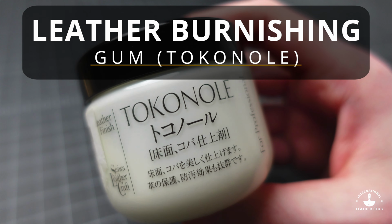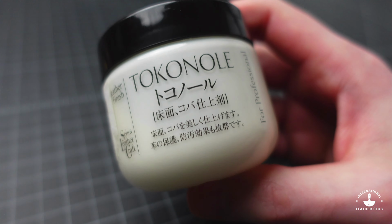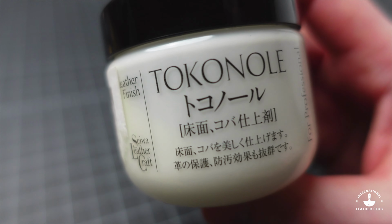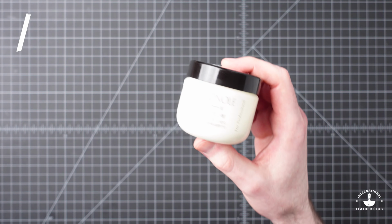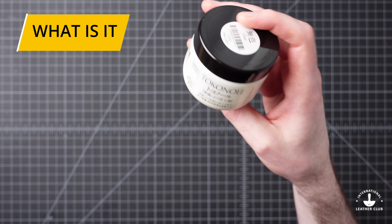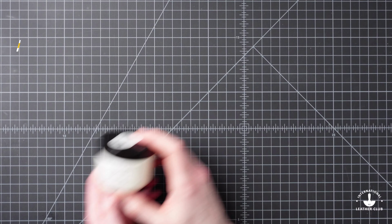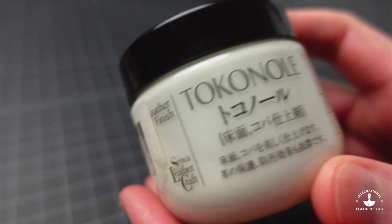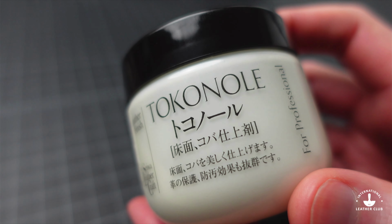Tokonole is a protective leather finish made up of natural pastes, resins, oils, pigments, wax, and silicone. It is water-based and dries shiny and smooth, and is primarily used to treat the surfaces and edges of leather to give them a really smooth, shiny appearance. It most often comes in clear, brown, and black colors.